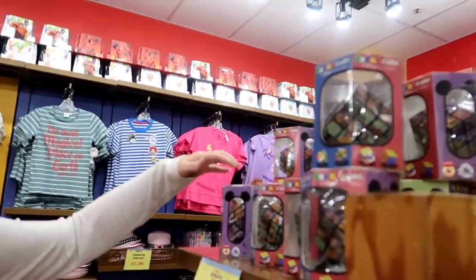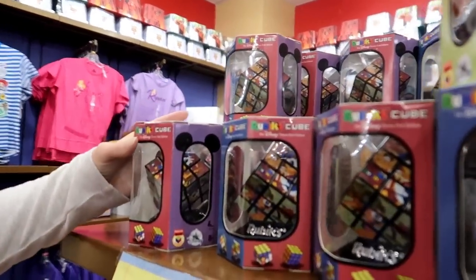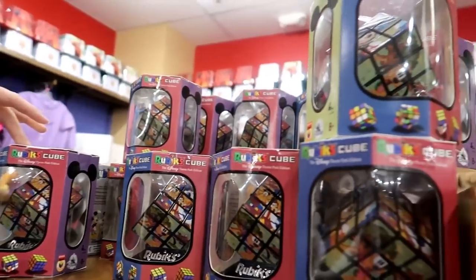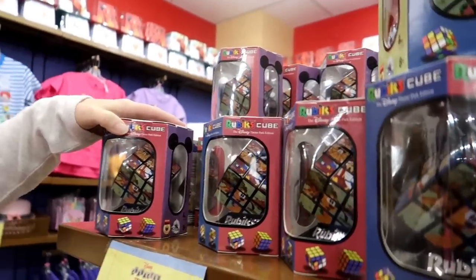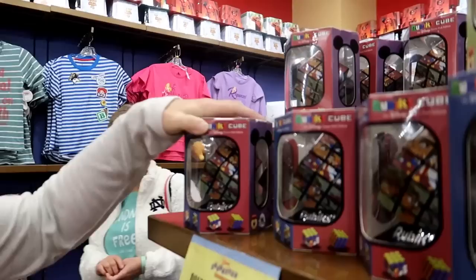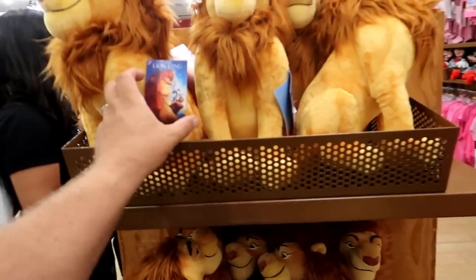I got it. A Rubik's Cube? Oh, that's cute. $7.99. That's pretty cool. This is a really good Christmas gift. Oh, yeah. Stocking stuffer. And you know it's never too early to get. Oh, look at that mini thing he's putting right there. It's originally $12.99. See it? And they have Simba.